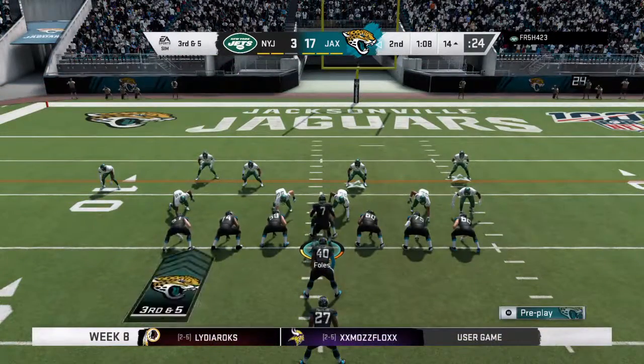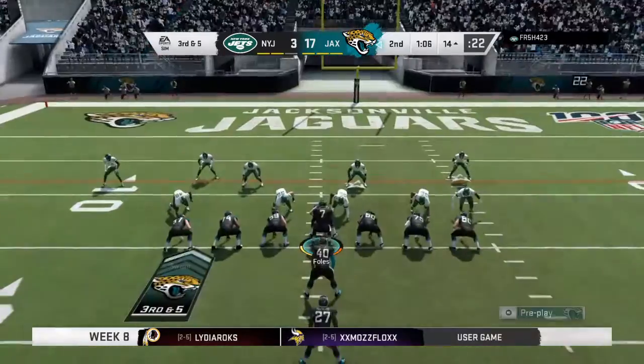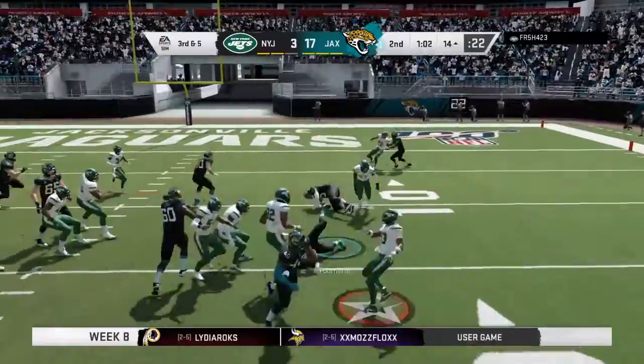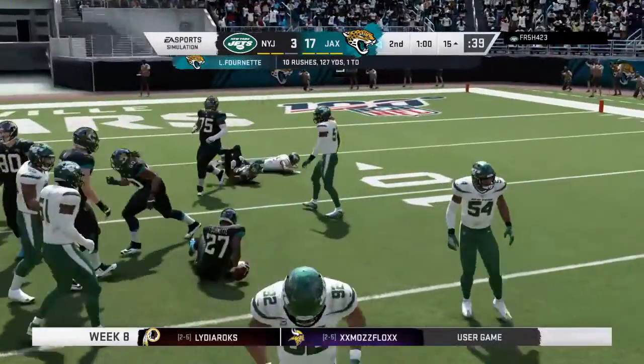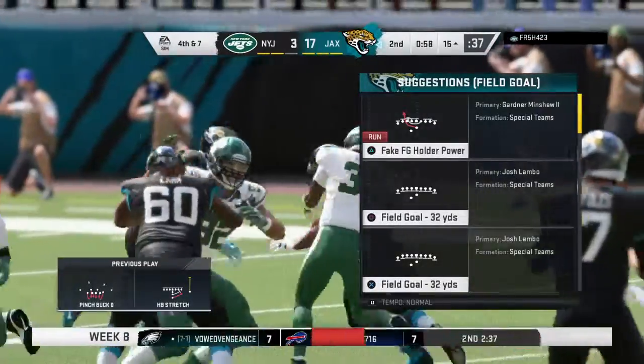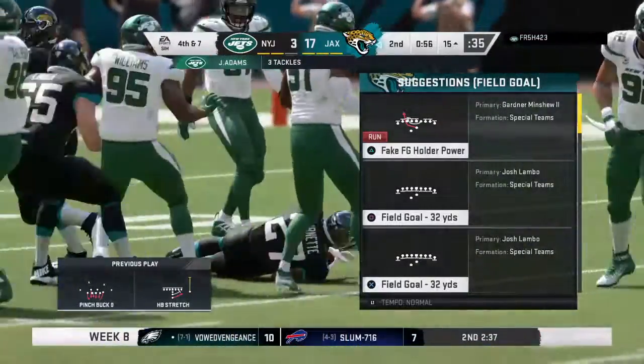180. Check. Watch 54. Watch 54. On third down, Fournette. And this play goes nowhere, losing yardage back to the 15. A loss of a yard, and it brings up fourth.